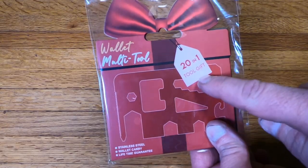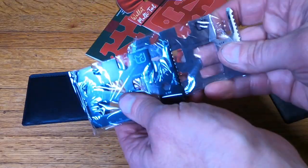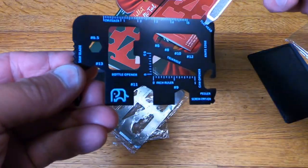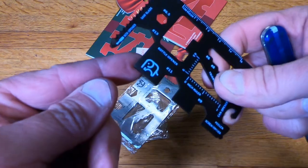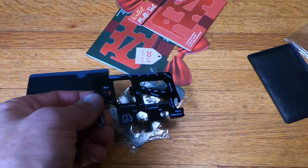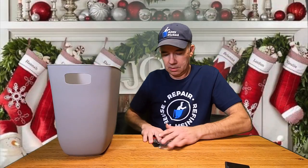Here's a 20-in-1 wallet tool the size of a credit card. Oh, but wait, there's more. This is a 2-pack, lucky me, one silver and one black. It's got a ruler, a screwdriver, a knife edge. I won't bother to list the 20 tools on this thing. All the edges are sharp. You're gonna probably cut yourself just trying to use it. If you do carry this in your wallet, you'll probably end up in the emergency room for an unspecified injury. The only place this belongs is in the recycle bin.